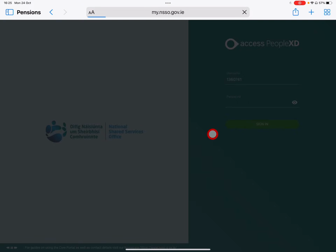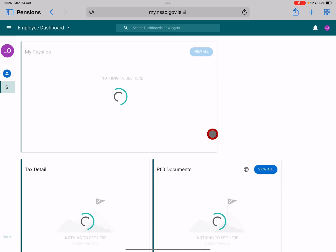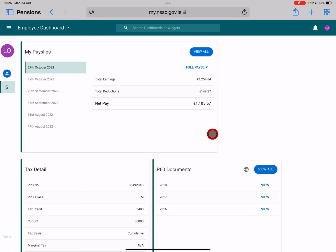So I put in my details. I've signed in. Now I've been in here before, so I've already gone through my temporary password session. Immediately what I can see is my most recent pay slip and the list of pay slips before then.